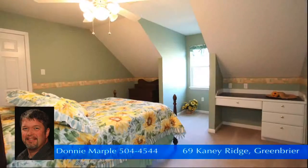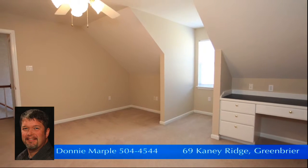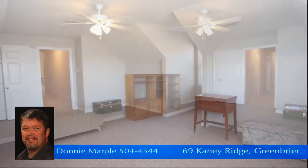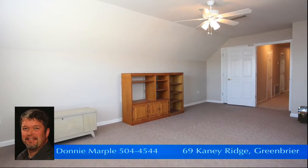Outside features include a 2-car detached garage shop, a second smaller workshop, a basketball court, and a fenced area with a corral for horses. Call today and make your appointment.